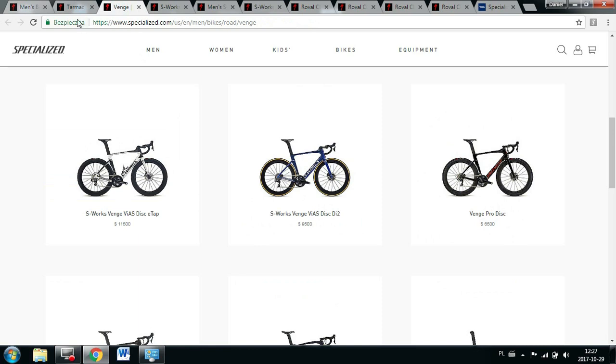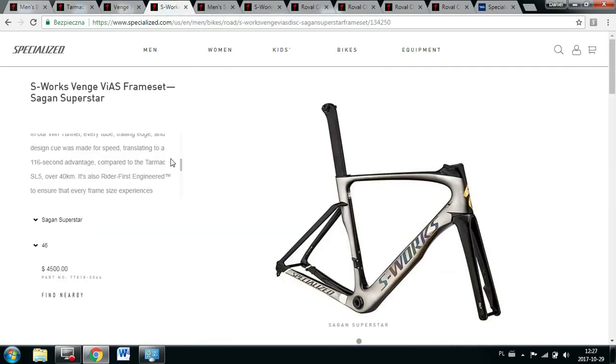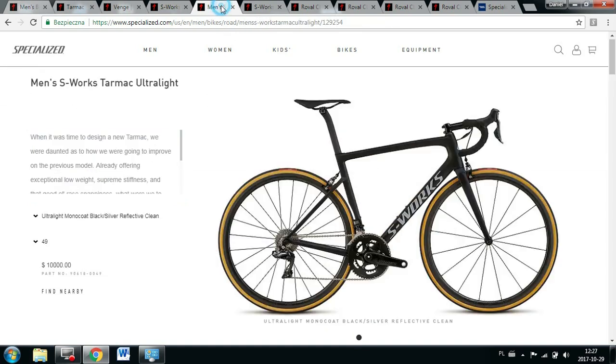When we just read the info about the frame, where was it? Right there. Specialized engineers say that in the wind tunnel, the S-Works Venge will save you about 2 minutes over the Tarmac SL5 on a 40 kilometer time trial. So this is a time trial, but 2 minutes is a lot. So here we have different wheels, different frames.